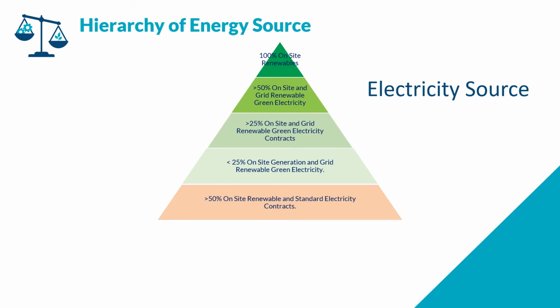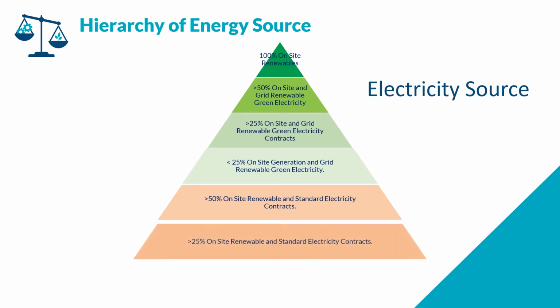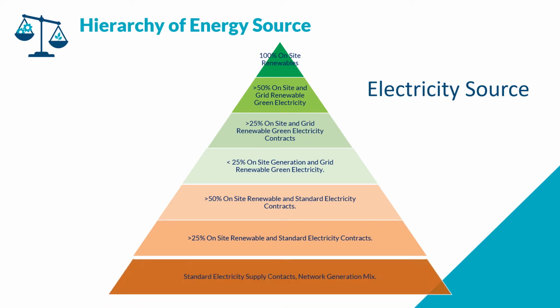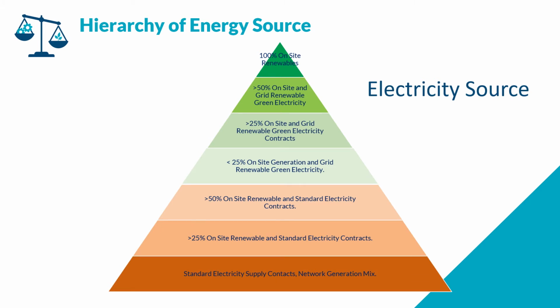Now, a standard energy contract would have mixed energy sources, so it could be gas, wind, basically the electricity as it comes out of the tap. Then greater than 25% on-site renewable, standard electricity contracts. And finally, standard electricity supply contracts, network generation mix. So effectively, you've not bought any green energy, you're just relying on the energy mix. So the worst is the last one, standard electricity contracts, and the best option is 100% on-site renewables. And all businesses will be somewhere between best and worst for electricity.